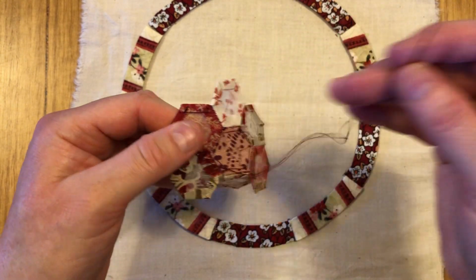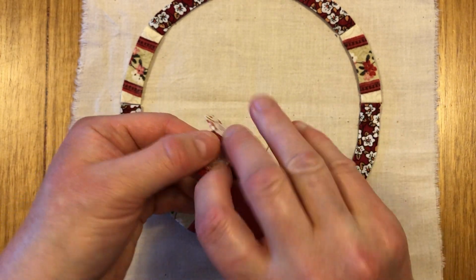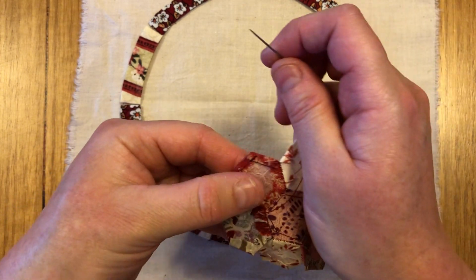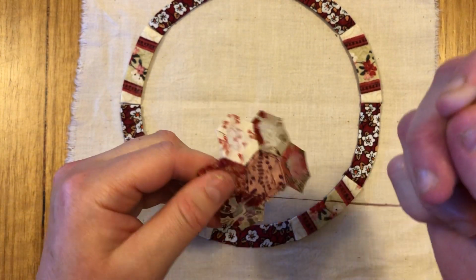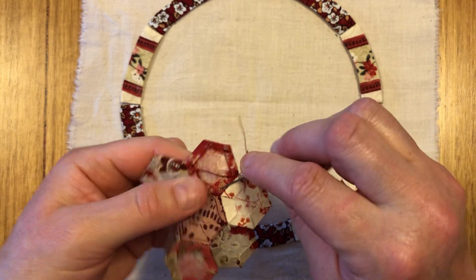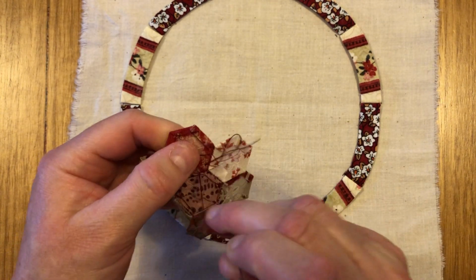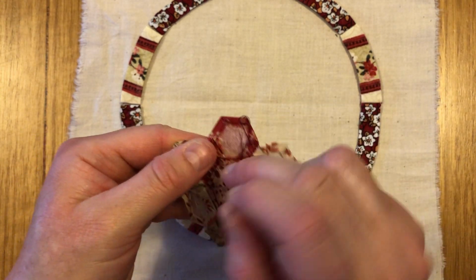I must have done that last night while I was watching TV. It's a very relaxing thing to do while you're making your little hexagon templates. Travis is trying to give me nudges now. He's like, "Mum, I want your attention." So this video might be finishing soon because he'll start to talk to me too, no doubt.